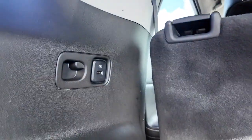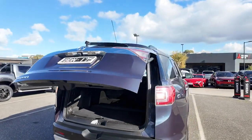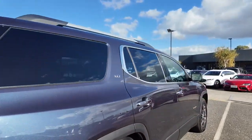You also have your own personal charging port on that side as well. It is an electric tailgate, so all you need to do is press that button and it will do all the work for you, which is another really amazing feature.